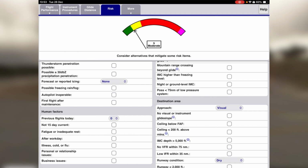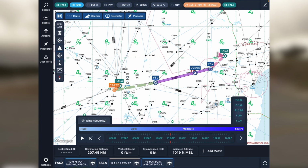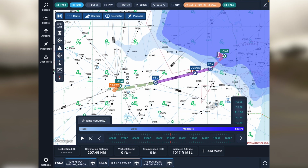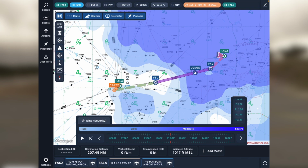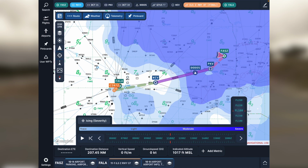Forecast for icing, I don't think so. At 140, nothing. Okay, we're pretty good on icing. Do we get it if we go higher? Yes. Wow, so 14,000 is actually perfect, because if we go up to 18, then we have some, well, not severe, we're getting into kind of moderate icing up there, so we'll keep an eye on that.